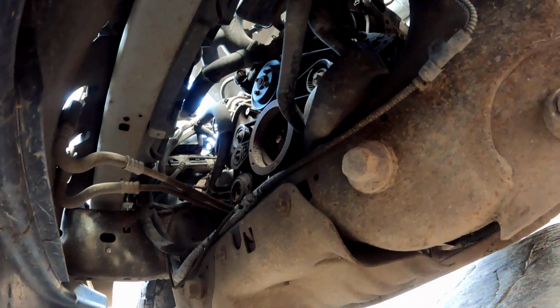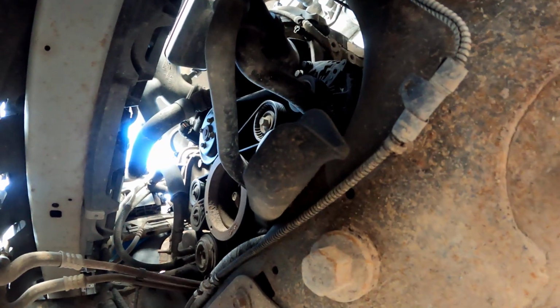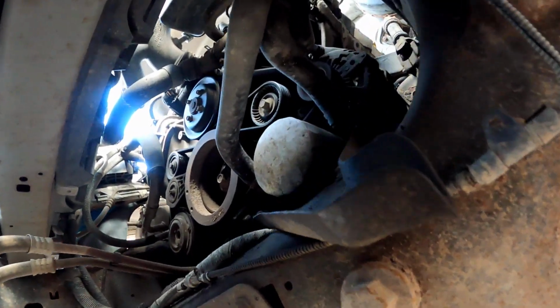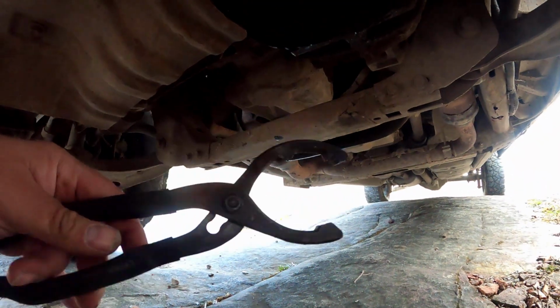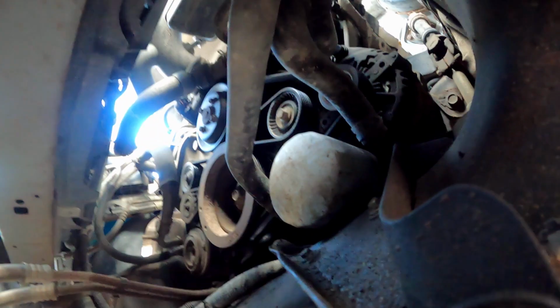All right, so if you're not familiar with these trucks, the oil filter is right there on the very front of the engine. And it's got like this weird little spout thing that it can kind of run out of. So it's not too awful hard to get to. So just need to get my oil filter pliers up in there, crank that out, try to catch all the oil, make sure my filter's the right one.